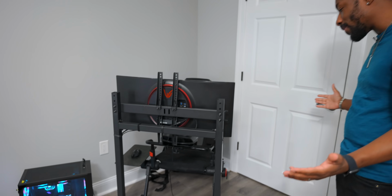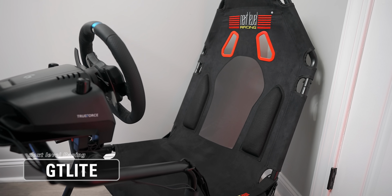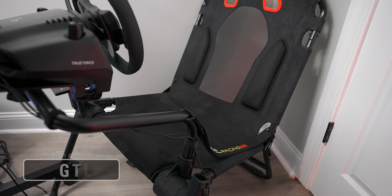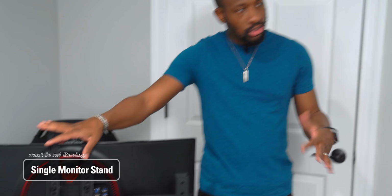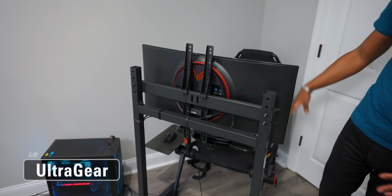All right, you guys, so our racing simulator is finally complete. We've got our cockpit over here. This is the GTLITE by Next Level Racing. Also from Next Level Racing, we have the single monitor stand, which, you know, we had some trial and error with, trying to make sure we got the best situation for this monitor. But yeah, the LG UltraGear is the monitor of choice.